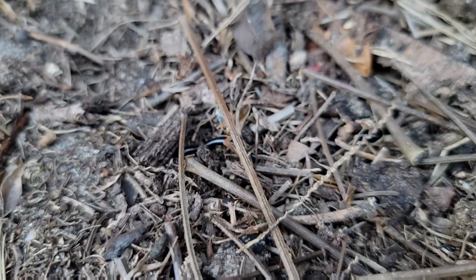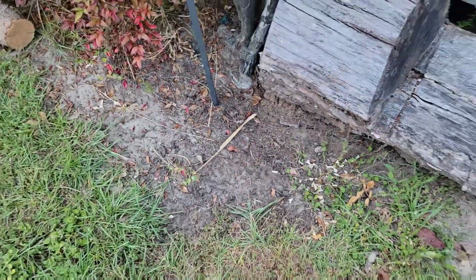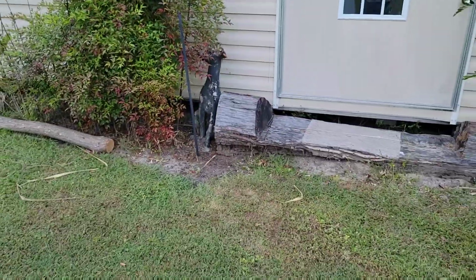Alright, let's get out of here. Such a crazy, tiny little scale. To think, you know, how small scale some things are on this earth. It's crazy.